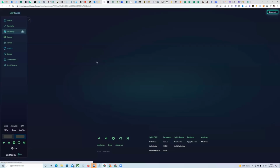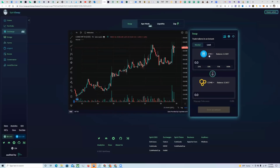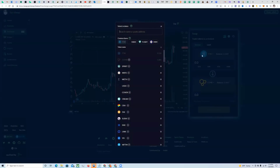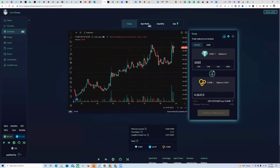Once you click on Buy Comb, it's going to take you over to this page right here, where you're going to be able to select from the drop down right here and select FUSDT. Now, as long as that bridge is complete, you're going to see the FUSDT balance right here. And then you're just going to convert that balance over to Comb. Okay, so if it's $2,000, $5,000, $10,000, $20,000, whatever the amount is, you're going to enter that here. It's going to be converted into Comb.